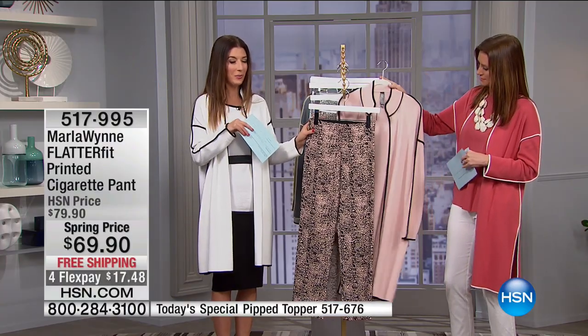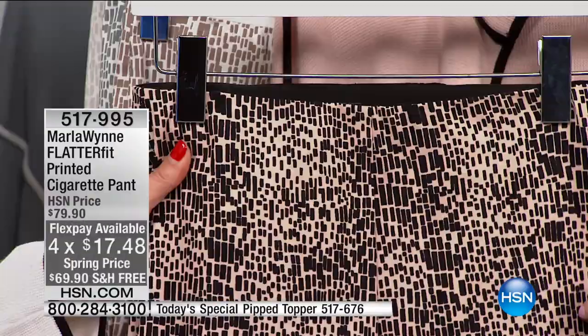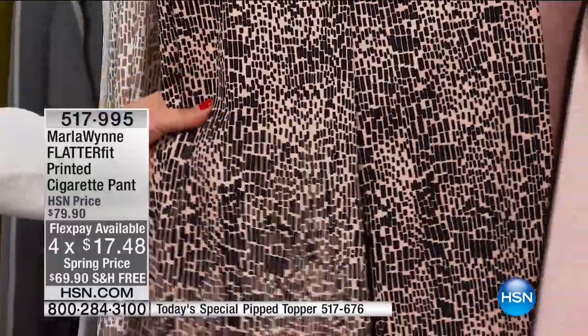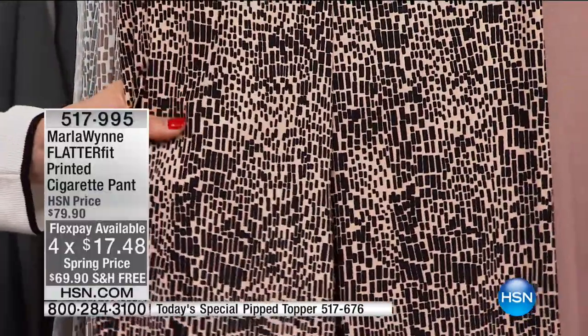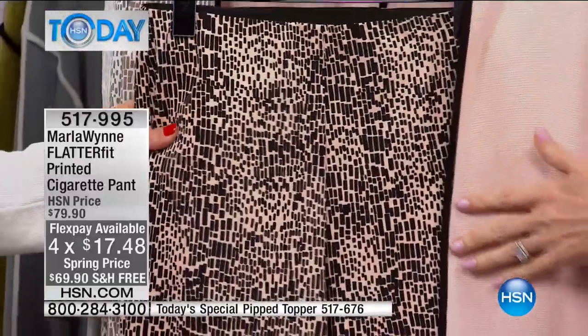You'll be coming back to a print when you see how pretty and how small the scale is. It's sort of a mix between, from far away, they almost look like an animal print. Up close, it's more of a geometric. A little bit of that freeform design, that graphic print that's so important right now in fashion.